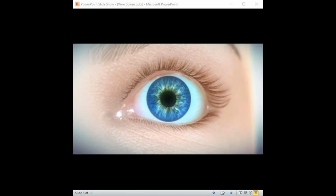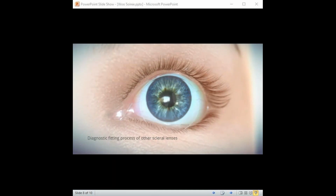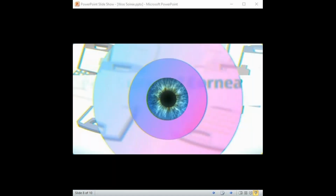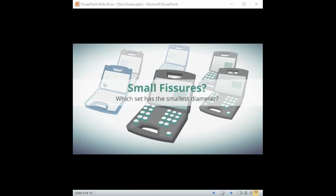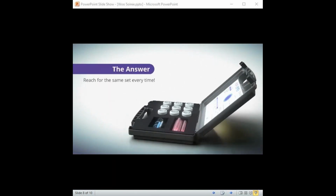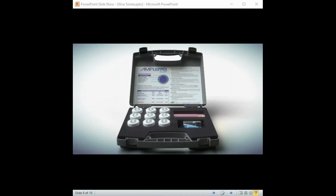Many competitive designs require large diagnostic sets, oblate and prolate variations, and multiple lenses to be placed on eye during the diagnostic fitting. With Ampleye, the consistent limbal lift zone and scleral landing zone means that a single trial lens application is all that is needed. Maintaining multiple trial sets and determining which design is best suited for each individual patient can be confusing and daunting. The answer is Ampleye. The intelligently designed diagnostic set means only one trial set is needed, and only one trial lens application per eye is required to meet the majority of corneal conditions.